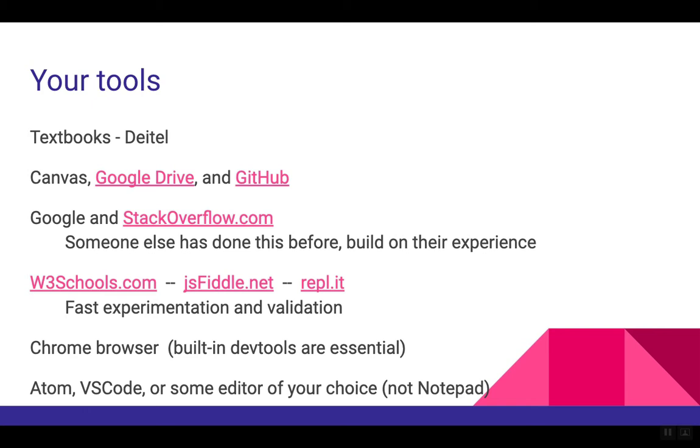You can use Sublime if you want to. I think Sublime asks you to pay for it, so that's up to you as to how you do that. Any of those work. If you really want to use Notepad, knock yourself out. But if you're going to use Notepad, you might as well use it. Right? So anyway, I like VS Code, but Atom is a great substitute.